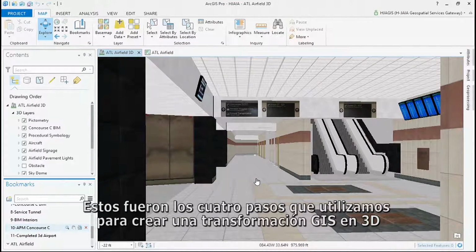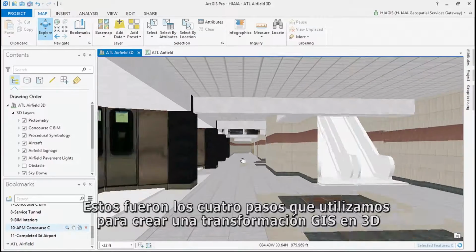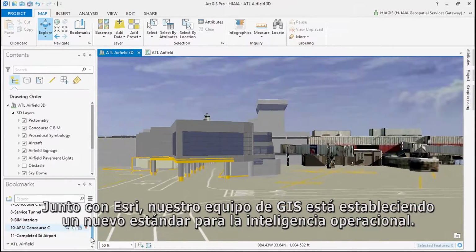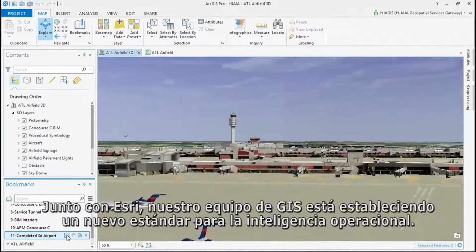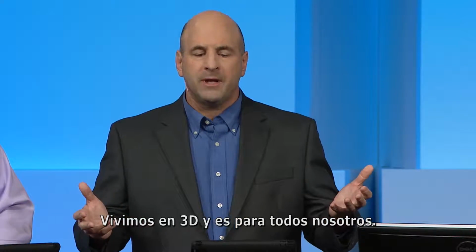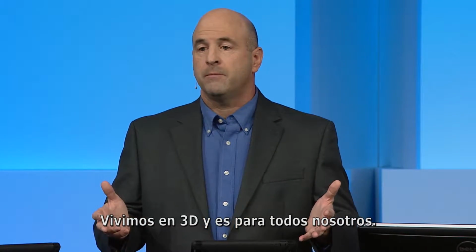These were the 4 steps that we used to create a 3D GIS transformation of the Hartsfield-Jackson Atlanta International Airport. Together with Esri, our GIS team is setting a new standard for operational intelligence. 3D is where we live, and it's for us all. Come, join us. Thank you.